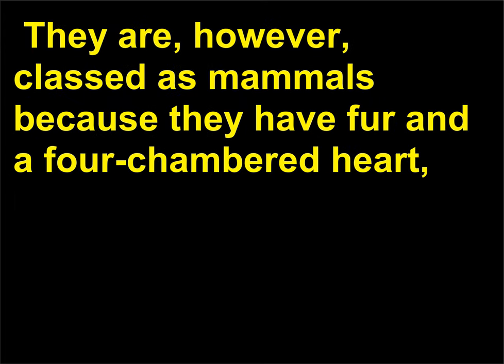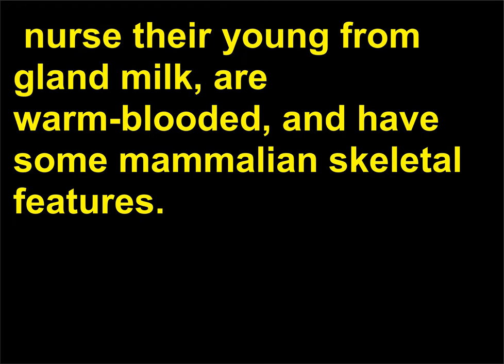They are, however, classed as mammals because they have fur and a four-chambered heart, nurse their young with gland milk, are warm-blooded, and have some mammalian skeletal features.